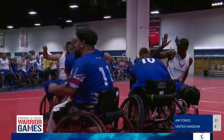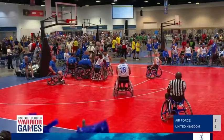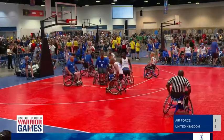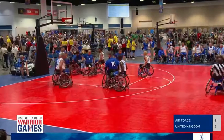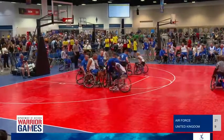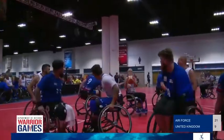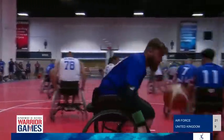Coach Shepard calling out play number 2. Looks like we have some wheels stuck again. They're good. SOCOM needs some stops. Out of bounds. Air Force underneath their own basket. Coach Mark Shepard calling out play number 2. Rodriguez dumps it back to Gwynn. Shot is up, no good. And rebound number 10, Joe Preston for the UK.